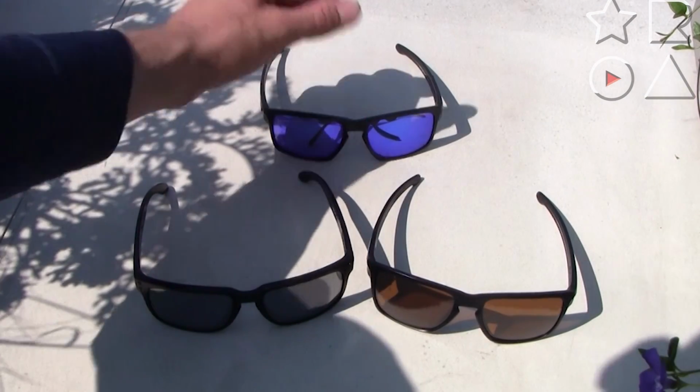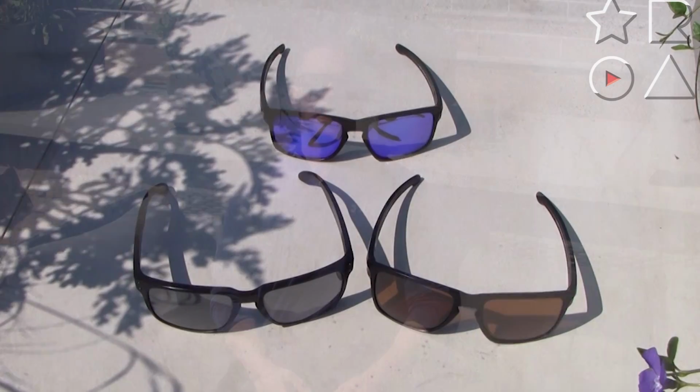Overall though, it's a great pair of sunglasses, as you should expect from a brand like Oakley, and especially at this price point. This is nudging towards 200 euros, so it's certainly not cheap. But for that you definitely get not only a good design, but especially a good set of lenses that'll serve you well in pretty much any condition.